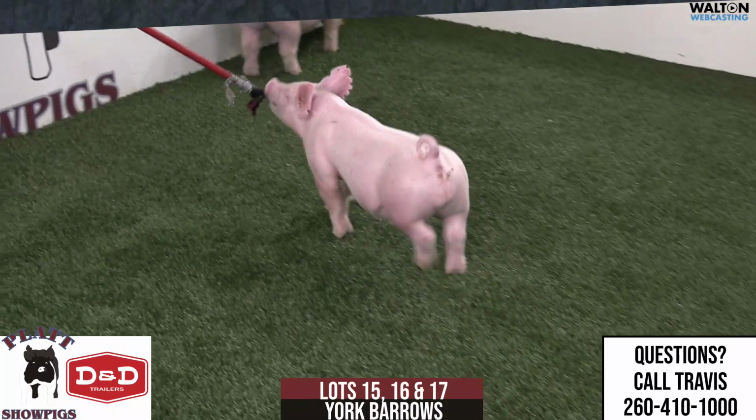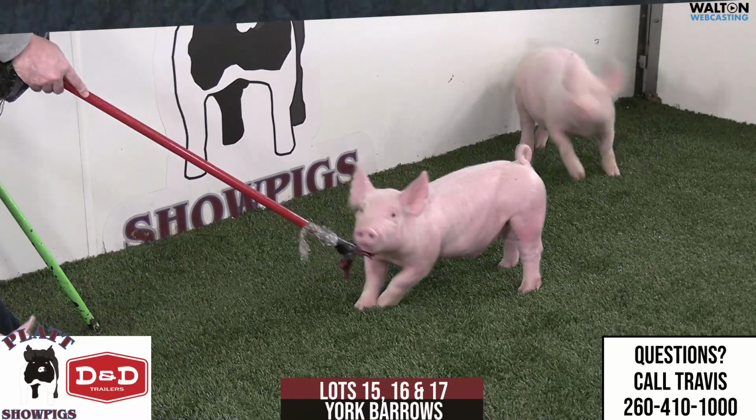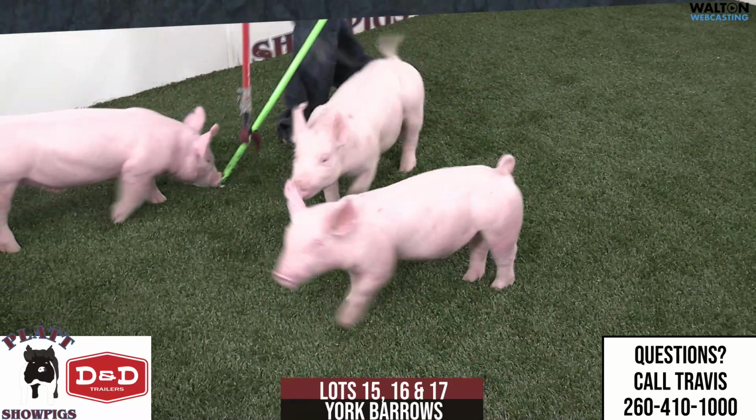That hog there I think could be awfully good. Kind of jackpotting, but still kind of look like a smaller pig. Always have that cute kind of look, and then turn into a massive mature one there in July and August.